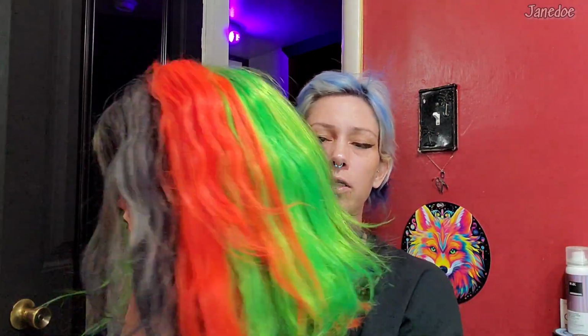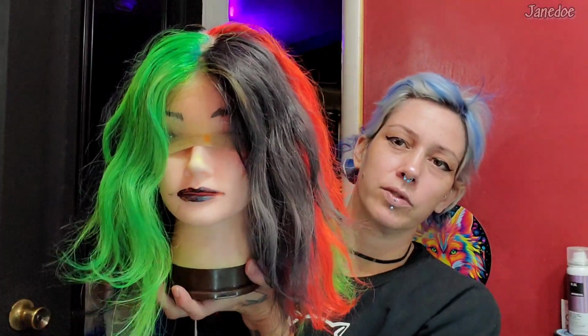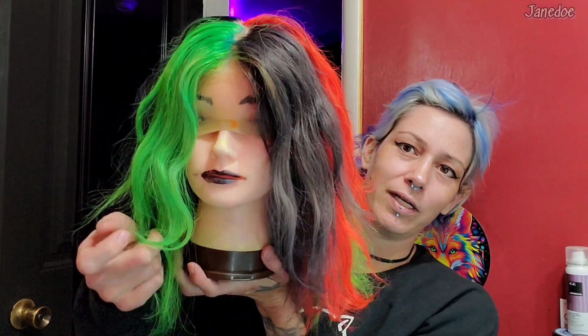This is what I want to show you guys. Look at it. I used the IGK Good Behavior Spray. It's a smoothing keratin-like treatment, frizz control, and 450-degree heat protection. Last time we did this wig, I curled it, but this time I actually used a hair straightener. So I dried it and then I did the waves with the hair straightener. You can see it the best right here.